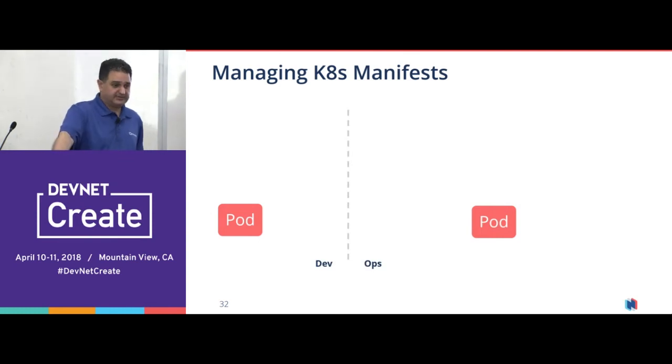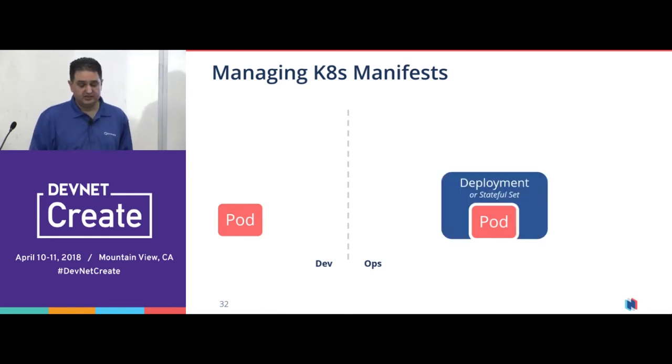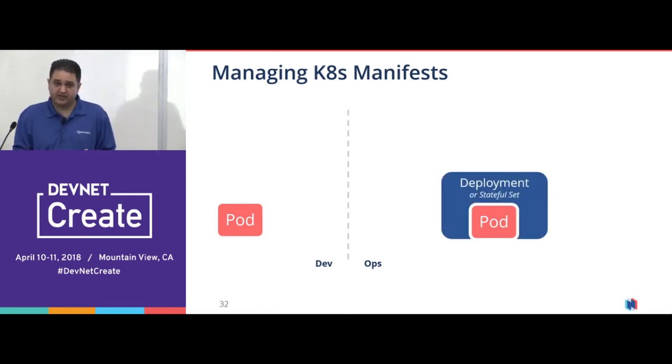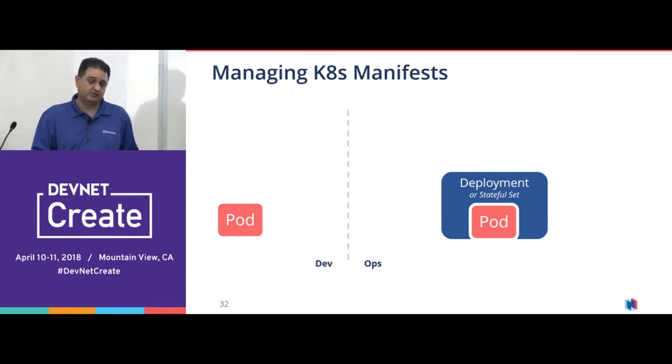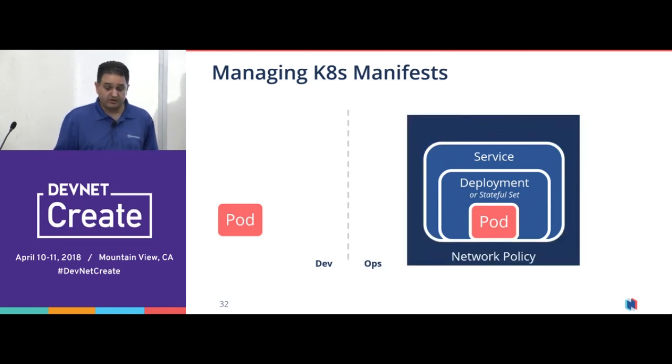But now, let's say I want to deploy that pod into some environment, production or dev, test, or staging. That's where I need to surround that pod with the right stateful set or deployment. I then want to define a service for it to give it that external identity. I want to define my network policies to say which other components in my application can address and talk to that pod, and also who I can talk to.